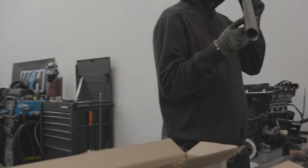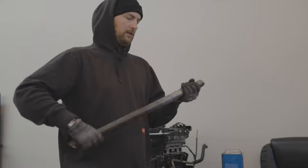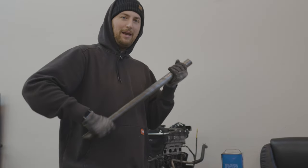Gotta make the insides of my tubes shiny. All these years of lacrosse training paying off.